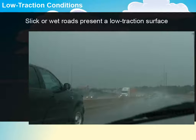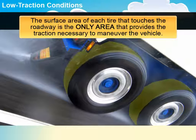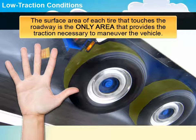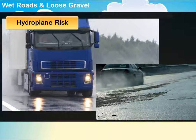Sometimes, the roads are slick or wet and present a low traction surface, making it hard to control the speed and direction your vehicle is traveling. The surface area of each tire that touches the roadway is the only area that provides the traction necessary to maneuver the vehicle. In fact, for each tire, the traction being provided is very small, only about the size of a palm print. When you encounter wet roads, loose gravel, or slippery surfaces, think about how much more dangerous those low traction situations can be.